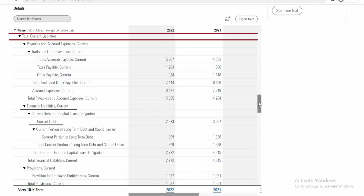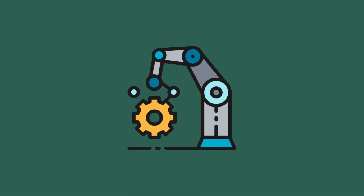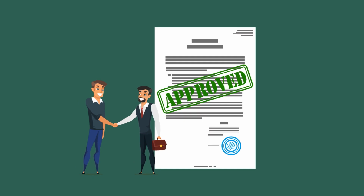Now, before getting into portion of long-term debt, let's explain what a capital lease obligation is for better reference, as both of these could be connected. And if you notice, capital lease obligations also appears in the non-current liabilities section. So what is this exactly? Most businesses do not own the machinery they use to operate, but they have a capital lease agreement with the provider.